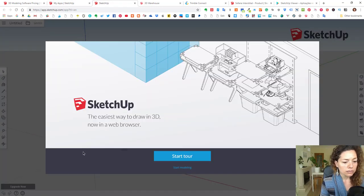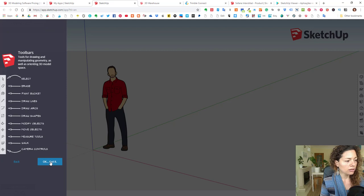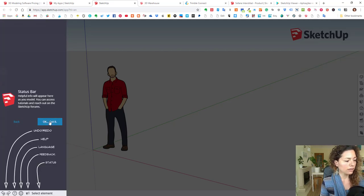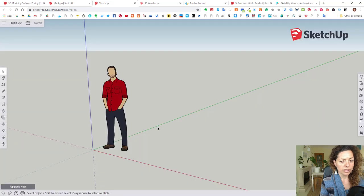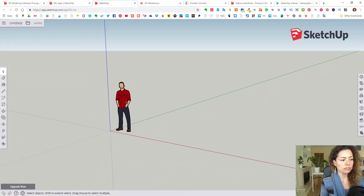But basically it is this, okay, and you can do this. It's the basic tools I think that you have inside SketchUp, but a more basic version of that, okay. So it might be good if you want something really simple to do. But I'll definitely explore it in another video for you guys, okay?